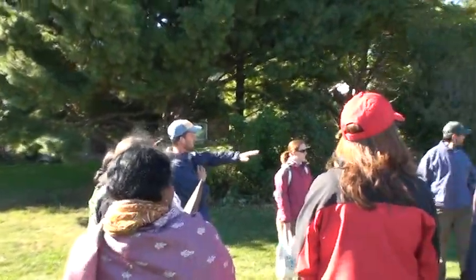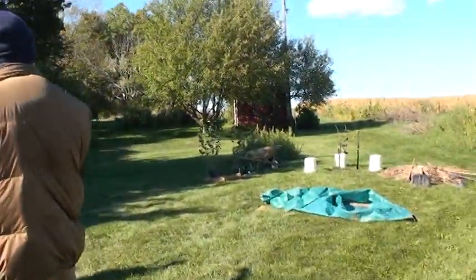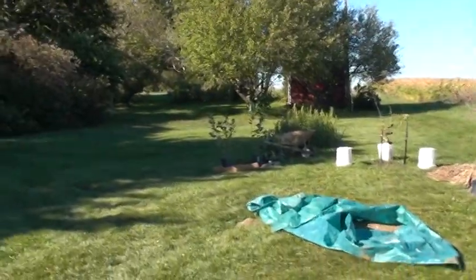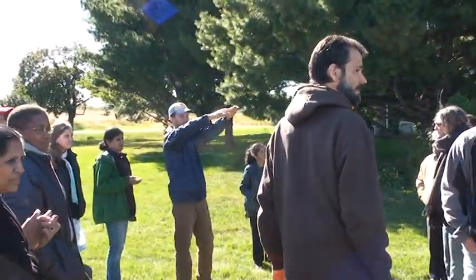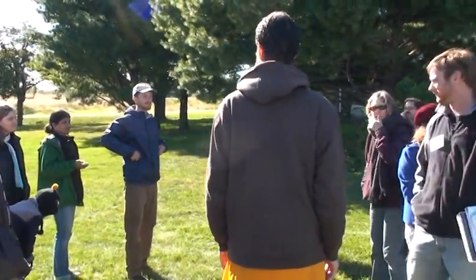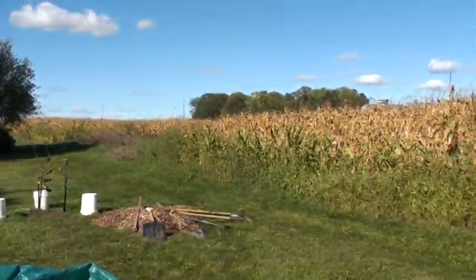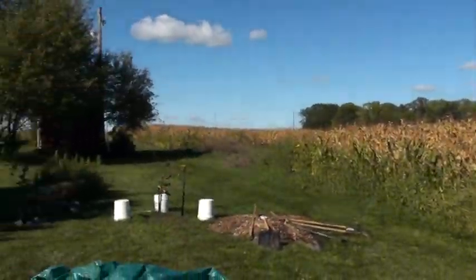Got a gentle slope coming down this way. That is the drain. From the front, you've got a huge water catchment delivering water down onto this site. It's kind of nice, but it's not too wet. You have a cornfield that they could use chemicals on. So some benefits, some potential drawbacks.